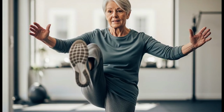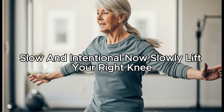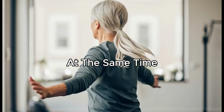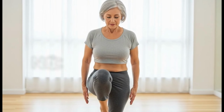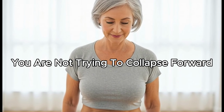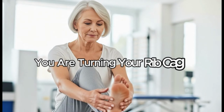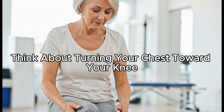The movement, slow and intentional. Now slowly lift your right knee. At the same time, rotate your torso slightly toward that knee. Notice I said rotate, not crunch. You are not trying to collapse forward. You are turning your rib cage. Think about turning your chest toward your knee.